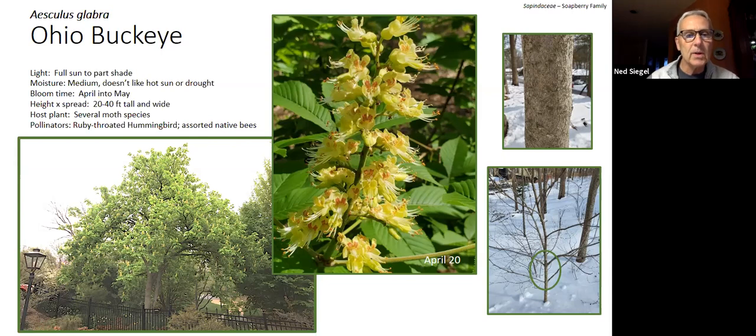The picture on the left lower is a picture from Elizabeth, and you can see the flowers covering the tree. The flowers emerge after the leaves, and the beautiful panicle in the center is actually in my yard on about a 10-foot tall tree. So these don't have to be huge trees to begin flowering. The flowers are actually pretty spectacular.